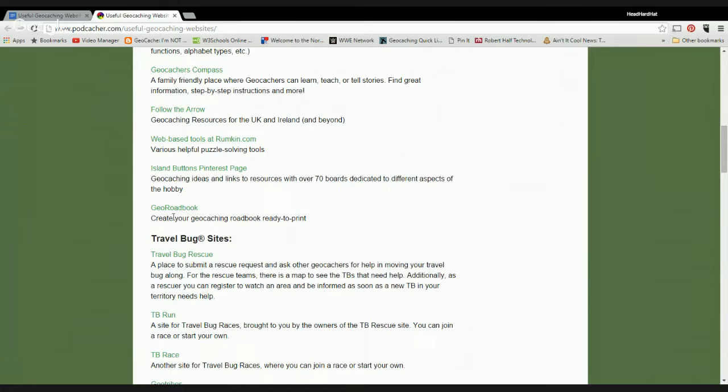I wanted to try the Geo Road Book. Create your own geocaching road book ready to print. Oh, that would be nice. I don't know if that's what you'd use if you're doing something like a DeLorme challenge, and it prints out what you need to get from point A. I want to play with that one, since I haven't had a chance to look at it, but something you might want to consider.